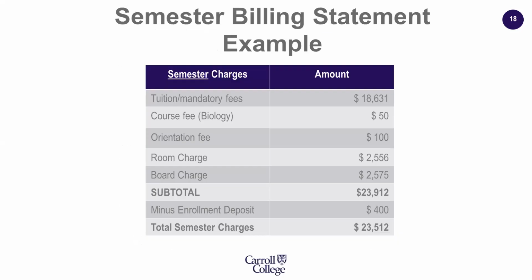This is the example of the billing statement through the business office. So here, you're going to see tuition and mandatory fees. You're registered for a biology class, so you have a $50 course fee. Orientation fee is charged one time fall semester for all new students, then room and board charge for a subtotal. And we subtract your enrollment deposit, which was a prepayment till fall semester. So then your total semester charges are the $23,512.